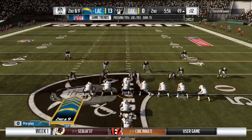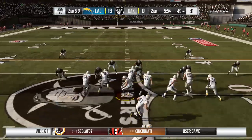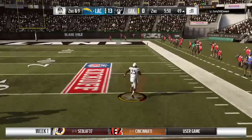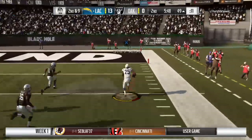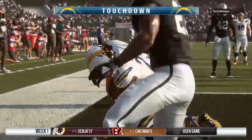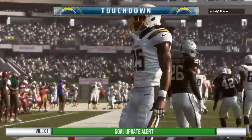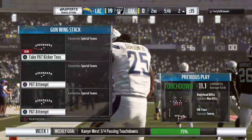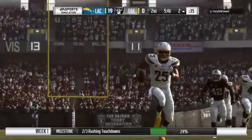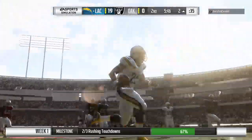Here we go now. Green, 39. Green. Now they'll pitch it out. This is Gordon. The 20. And he's in for a Charger touchdown. Melvin Gordon, already his second touchdown here in this opening weekend. And the Chargers find a way to stretch their lead.